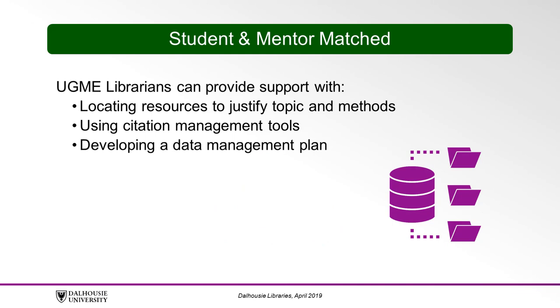Let's return to the phase of the project where the student and mentor have been matched. It's important to get off on the right foot, and the librarians can ensure that students are efficiently locating resources that will justify their topic and methods in the project proposal and final paper. Students should be keeping track of the references in a citation manager, and the librarians can provide students with support in using a variety of citation management tools.